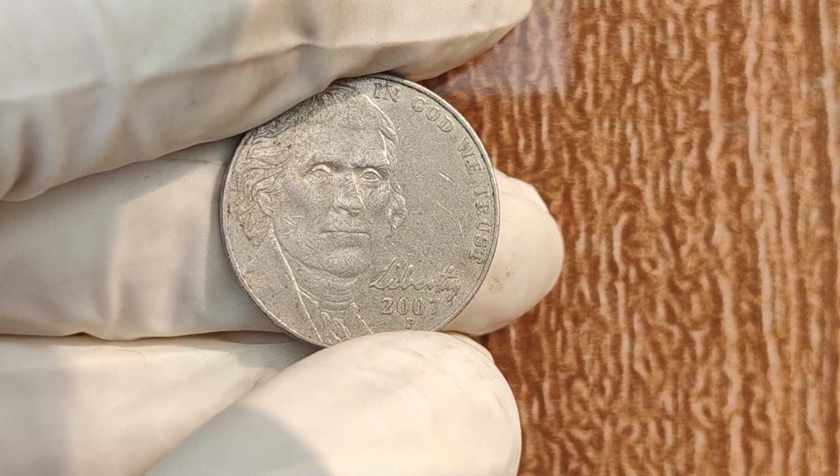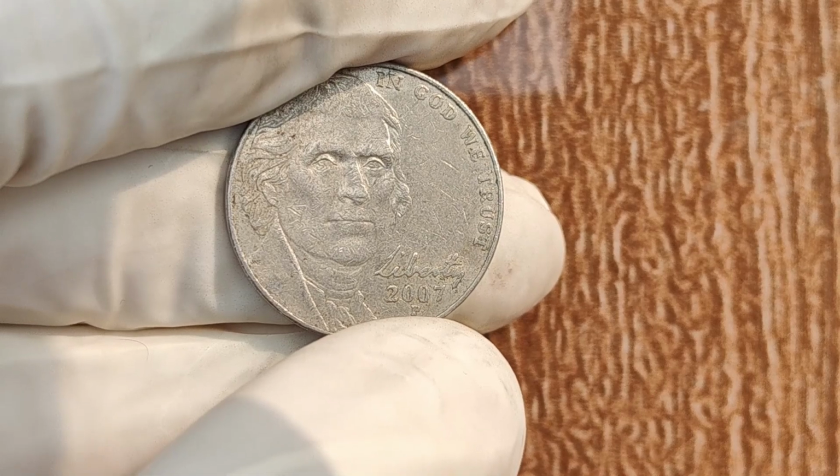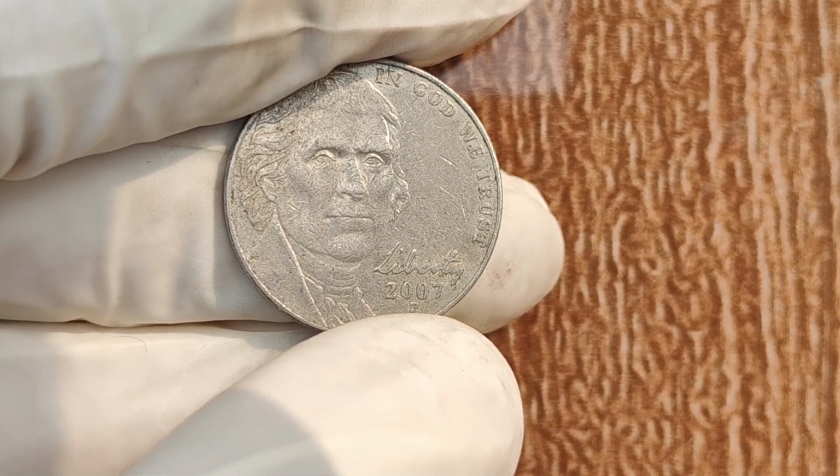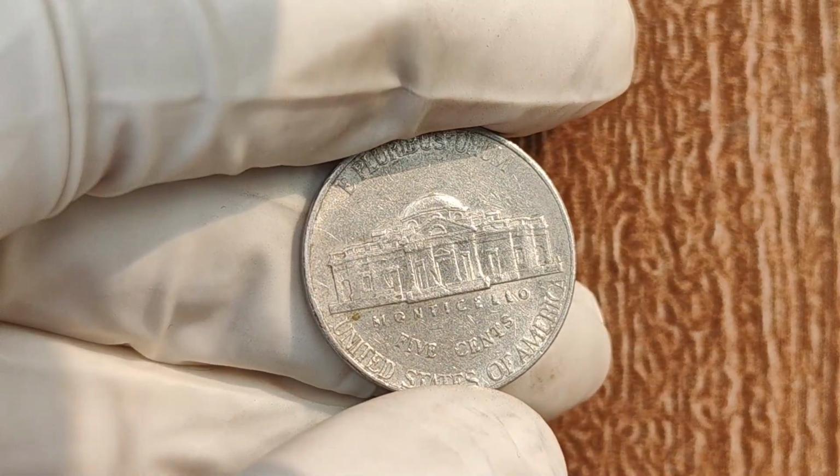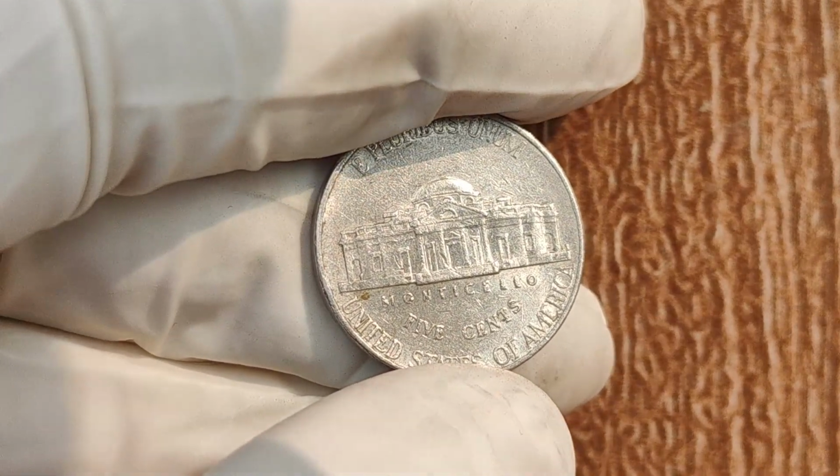This happens when the coin's dies accidentally imprint details from one side onto the other. If your nickel has ghostly outlines of Monticello on Jefferson's face, congratulations, you've hit the coin jackpot.